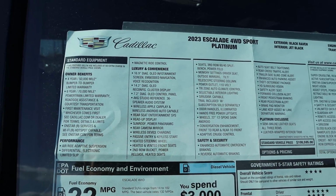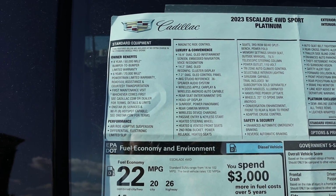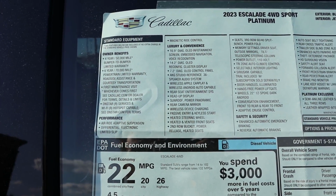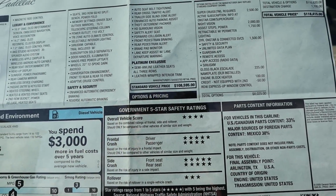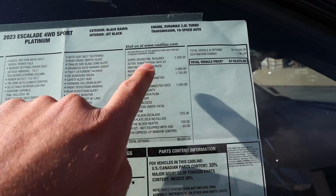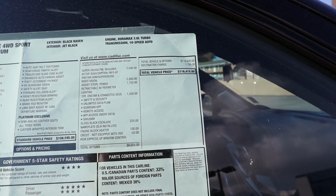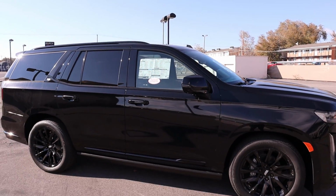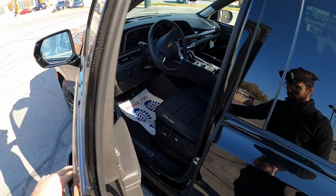So here's our window sticker on this Escalade Platinum. So first off, you guys can see 4-year 50,000 mile bumper to bumper warranty, and then 6 years 70,000 mile on the powertrain. And then this just shows you all of the standard equipment. Base MSRP on this is $108,595. And then we do have a bunch of options on this particular one, including Super Cruise, which you can see is a $2,500 option. Total MSRP $118,415. And let's see how the diesel Escalade goes.